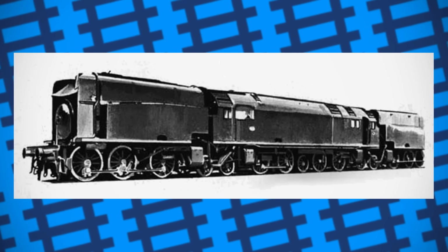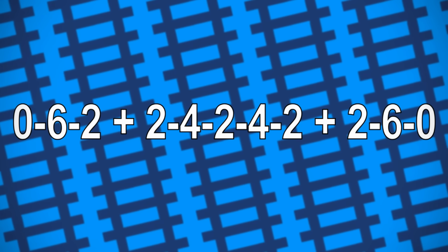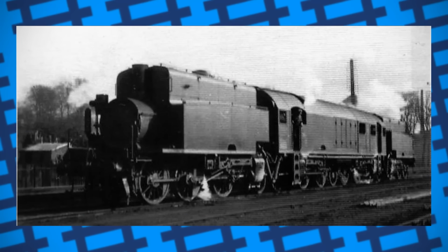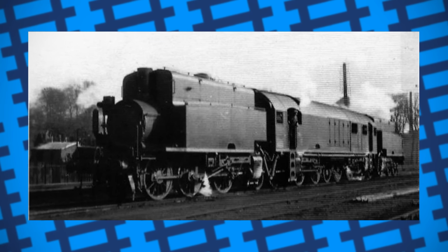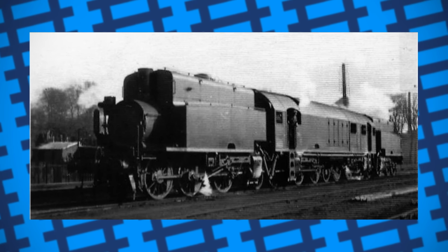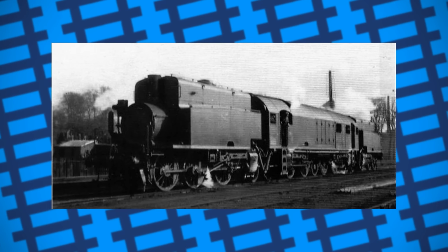It's fair to say that this Goliath of an engine was an absolute unit. On top of that, it used a 0-6-2 plus 2-4-2-4-2 plus 2-6-0 wheel arrangement, which, put simply, meant it had 20 driving wheels and 10 unpowered guiding wheels, giving it the unique trait of being a quadruplex locomotive. It was basically 2 engines stitched together. Its length meant it had to be double-ended, as there was no way it would fit on any pre-existing turntables. It also gave the engine the title of world's largest steam locomotive, a title it held until the creation of the Union Pacific Big Boys.